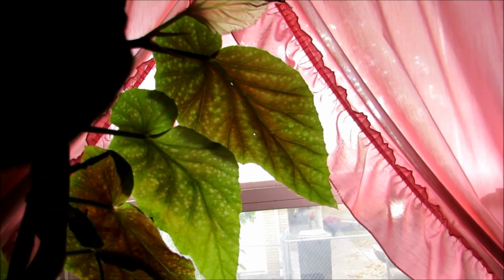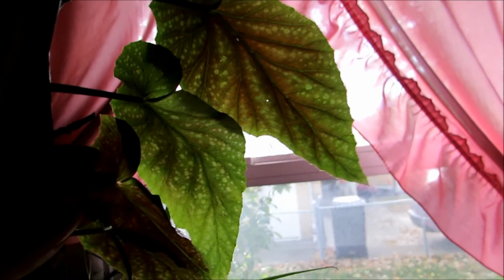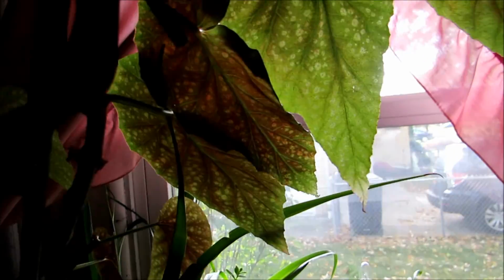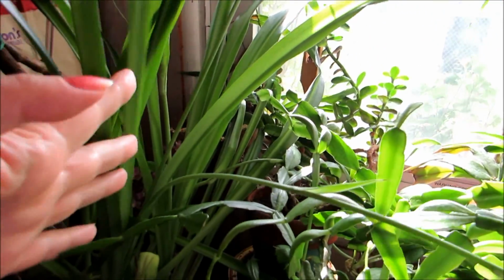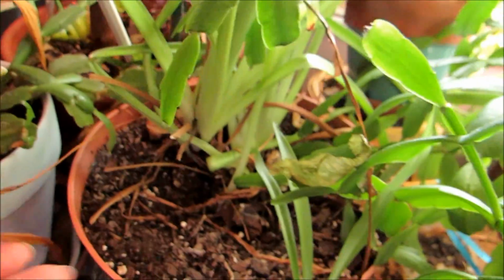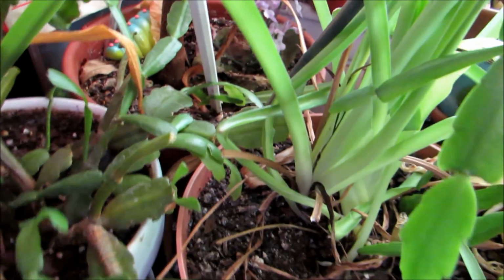Okay, here is the back room with the other plants, the south-facing window also. This is an angel wing begonia. Here is a large spider plant. My Christmas cactus.